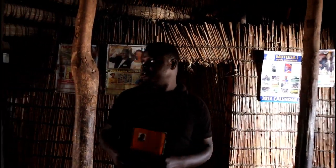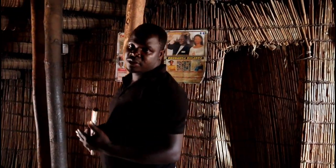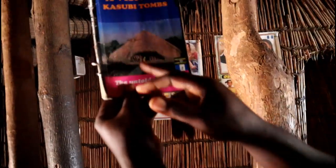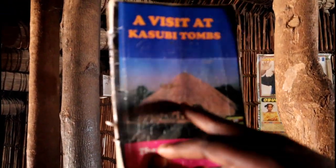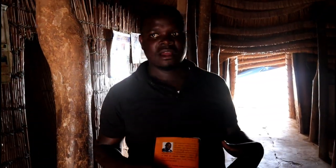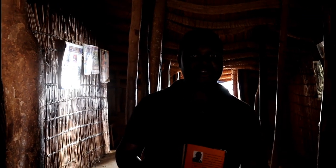So they decided to build him another big house, which is the main house, or the main tombs now. He left this house and went to that house. After leaving this house, he gave it to two people who are the caretakers right now, called the spiritual guides. They are responsible for guiding the spirits of the kings. This is the only palace in Africa where four kings are buried in the same house, and that makes it unique from other palaces in Africa.